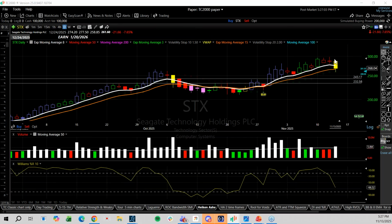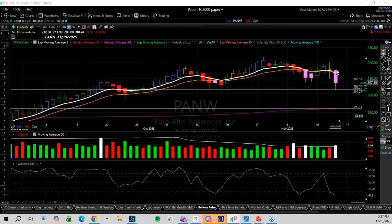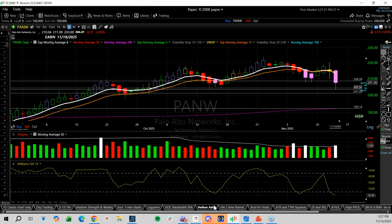STX doing a bearish reversal right up near the very, very high here. Another nice bearish reversal on PNW. It's been pretty bullish. So if we look at the regular chart on PNW, here it is right here. Looks pretty bearish to me. And it's breaking down, and I would think that would actually be a good one to look at tomorrow for a potential short, except it has earnings on the 19th, by the way, which is next week.